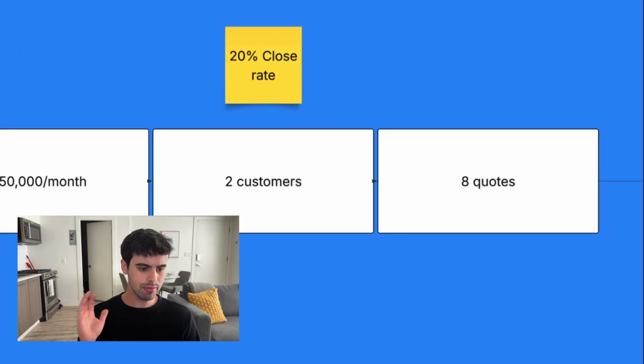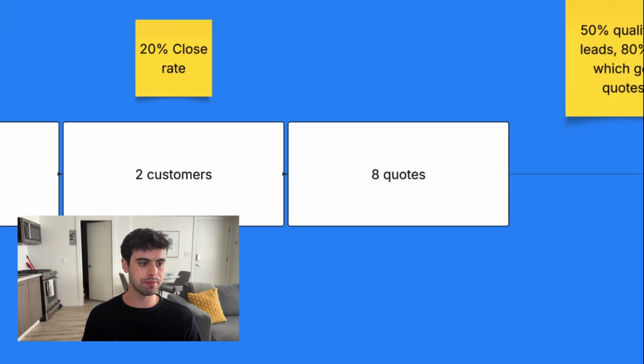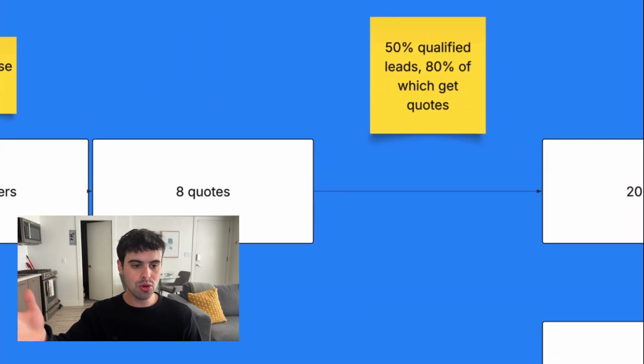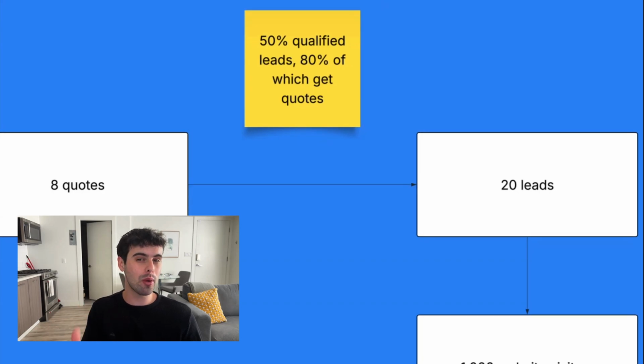Okay, now if you have a 20% close rate, that means you need to get at least 8 quotes sent out on a monthly basis. So assuming that 50% of your leads are actually qualified, and 80% of those people might get quotes, you're going to need about 20 leads per month to get an additional 2 new customers per month. That would be ultra conservative, if you just suck at sales and suck at the whole process.